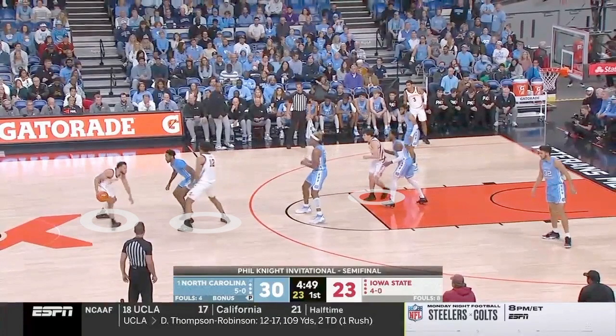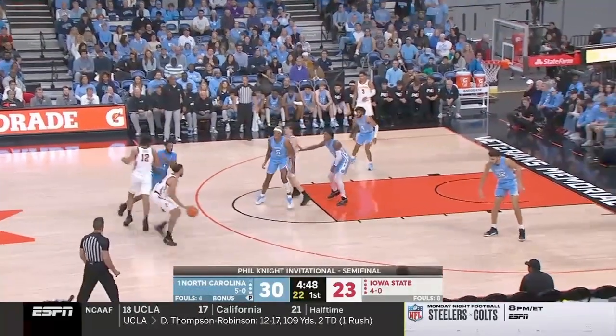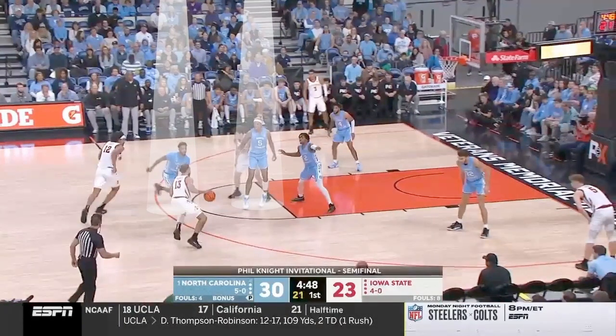As a coach, I love to make things easy to remember, so the best way to remember Spain is this. Spain means ball screen, back screen. The big sets a ball screen for the ball handler, and then the bottom guard is going to set a back screen for the big, and then he'll pop to the top of the key. And from here, the ball handler just has to make the right read based on what the defense does.